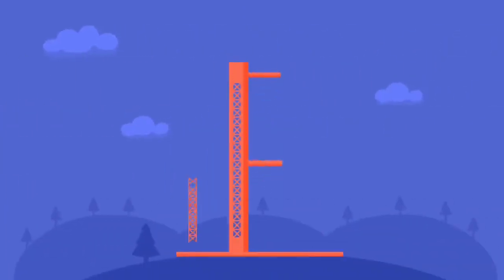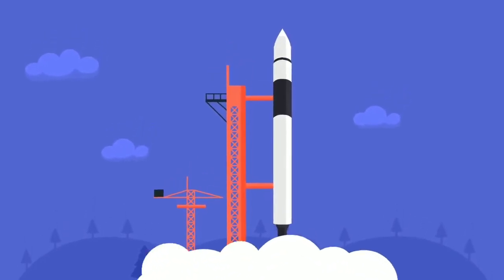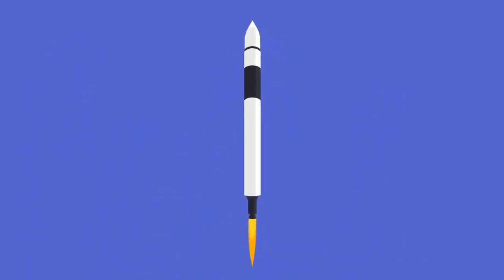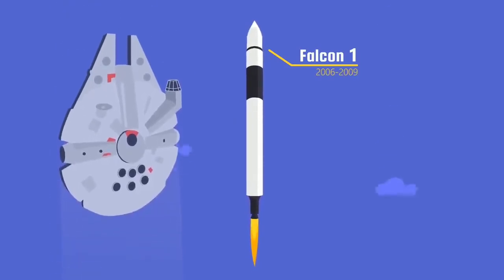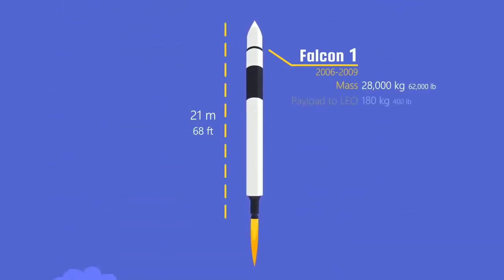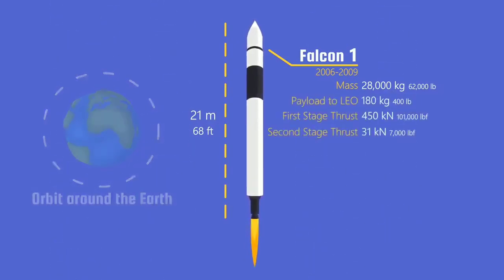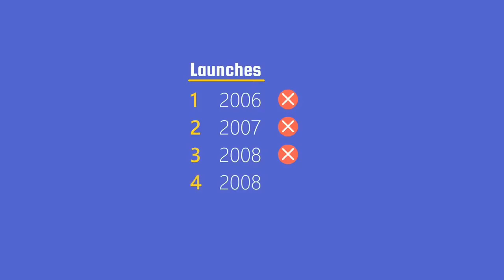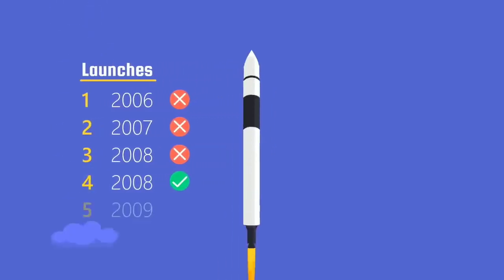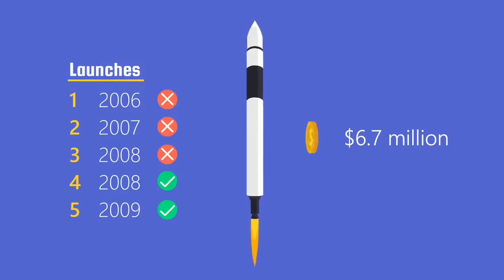The first rocket SpaceX ever made was the Falcon 1, named after the Millennium Falcon of Star Wars. This 21-meter-tall rocket had to prove SpaceX could develop a rocket to orbit around the Earth, and everything went just as planned. Well, not exactly. After 3 failures, the Falcon 1 finally succeeded. In total, there were 5 launches. The cost per launch was $6.7 million.